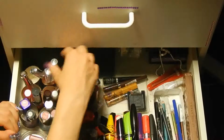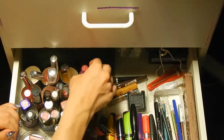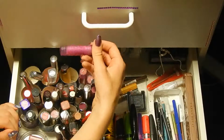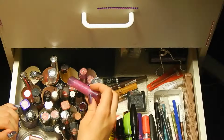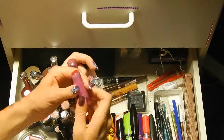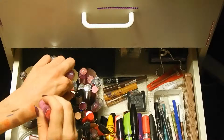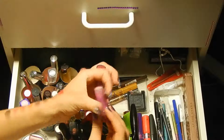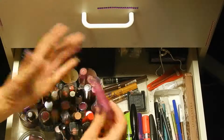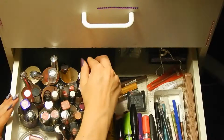And then the back row are the things that are nearly empty or things that I don't use very often anymore, like the Miss Porty ones. I bought these when I was still sort of a child, and basically I just keep them out of nostalgia. They're actually not awful, they're not very pigmented, but they're not awful. They're just so old that I just keep them.